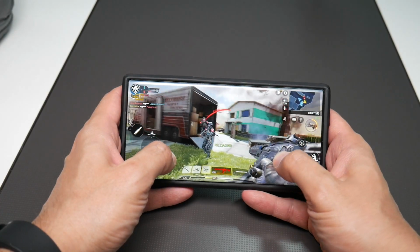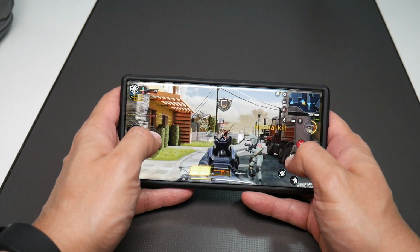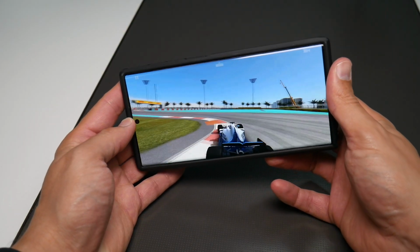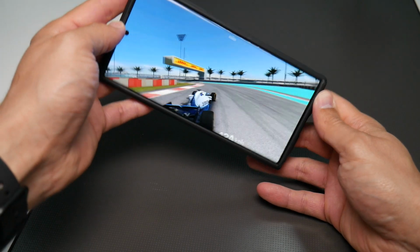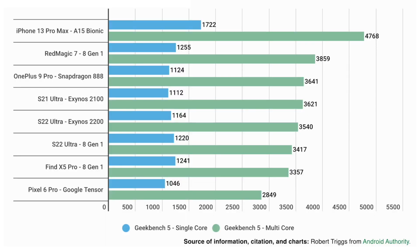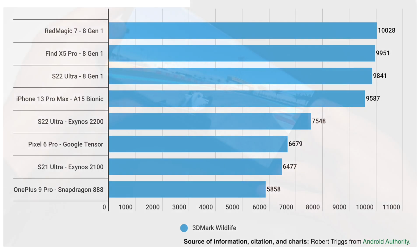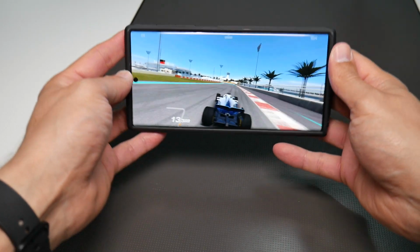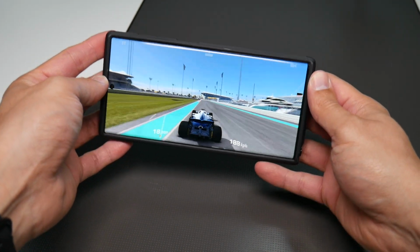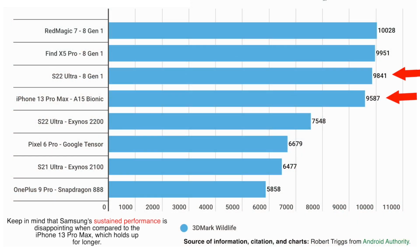Now, according to Android Authority as well, perhaps more surprising and worrying is that neither chipset seems to offer much in the way of a CPU performance uplift over the previous generation. Android Authority says that while the Snapdragon 8 Gen 1 provides some additional single-core grunt, its multi-core scores lag behind the Snapdragon 888. On the GPU side, there's a clear lead for the Snapdragon 8 Gen 1 with its Adreno 730. Benchmark scores eclipse previous gen models in every test by as much as 70% in some scenarios. Android Authority says that Qualcomm's latest GPU appears to have closed the gap on Apple's GPU advantage too.